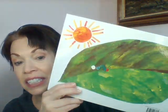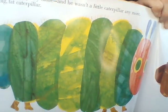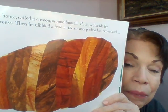But now, because he ate, he has grown bigger and bigger. He's not a little caterpillar anymore. He's not a little caterpillar like that guy on the back cover. Now it says, he is a great big caterpillar. Look at that. After the little caterpillar grows and he becomes very, very big, then he builds a small little house around himself. Do you see it? Right there.